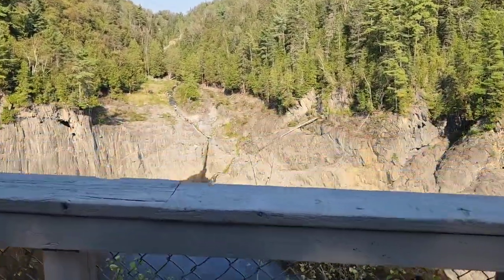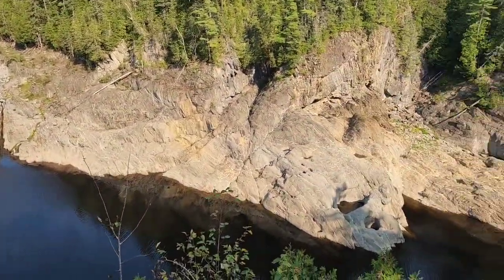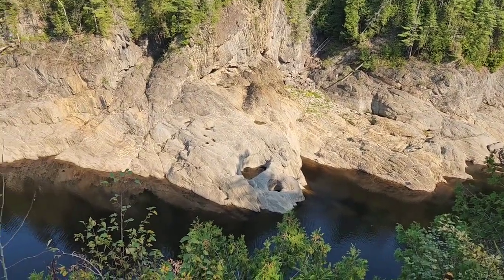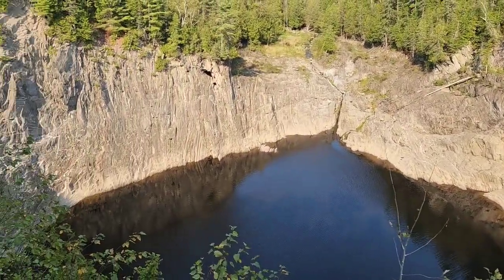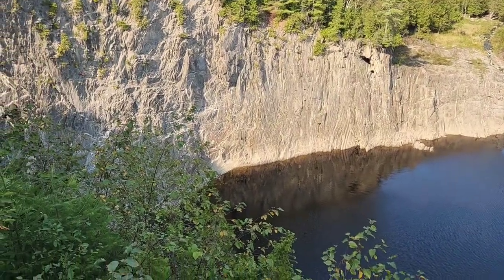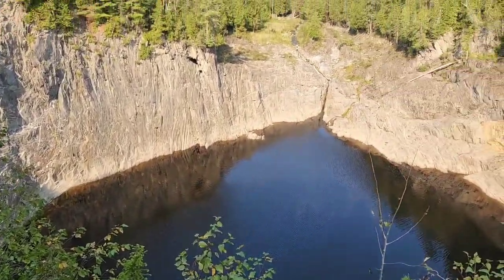Cool. Look at all through here. It's like this little river down in this gorge. See, there's swimming here too, but I don't know exactly where you do that. There's a pathway down there to do that. This is cool. There's a lot of logging in this area, and apparently this was a logging river. So log drivers would go along here with all the logs. Pretty beautiful views.